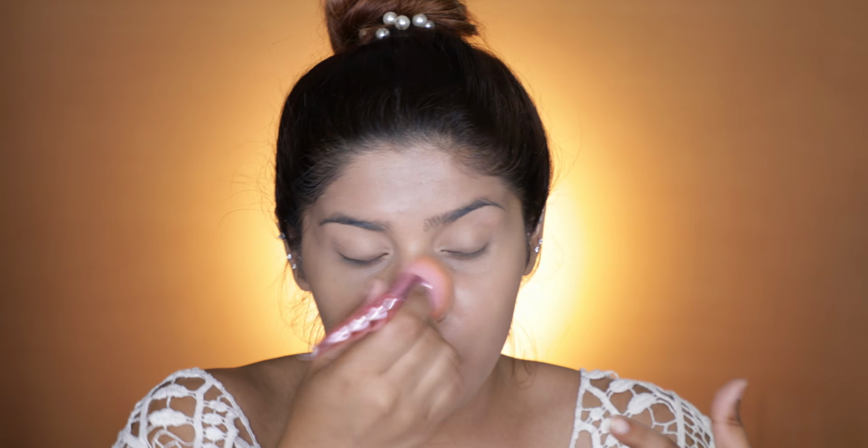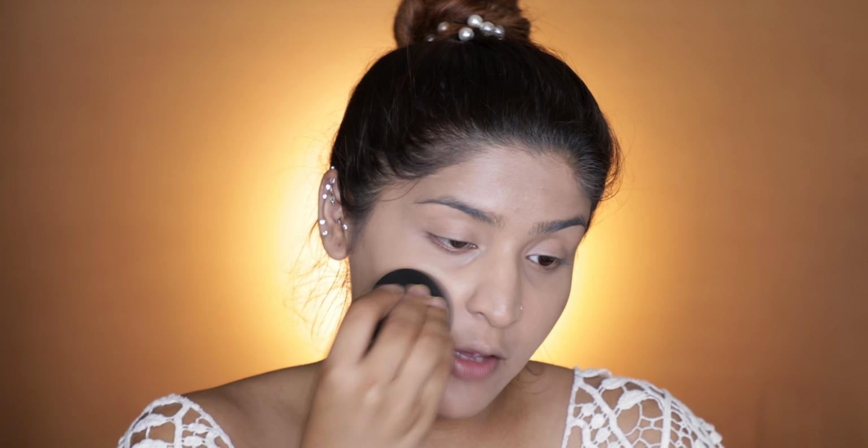I think with the second layer in this area, it has started to look a little cakey. So I wouldn't really suggest going in with layers of this foundation. I'm just going to go back in with my sponge and pick up any excess product just to ensure that there is no cakiness on my face.